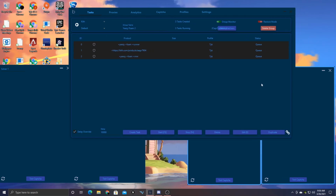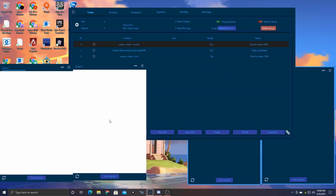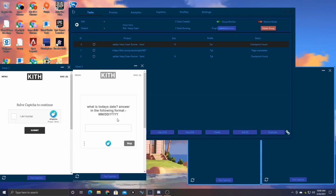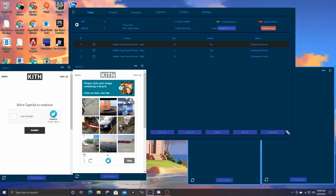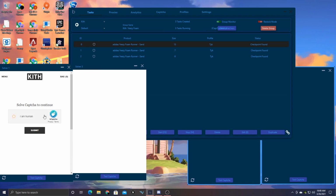So once I'm finally through queue and started generating the hCaptcha, I literally assumed it was going to be, what day is it today? So I was going to put Friday in. Nope, I was wrong. Then granted, it was still, what day is it today? But they wanted you to put it in as month, date, and year format, which is completely fine. So I did that, but here's the thing I screwed up with at first. I forgot to include my forward dashes.